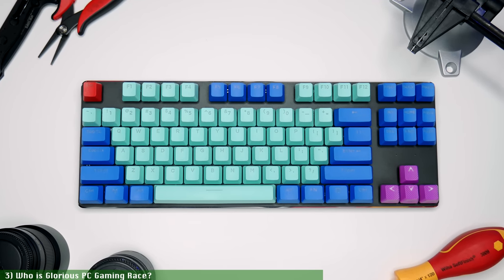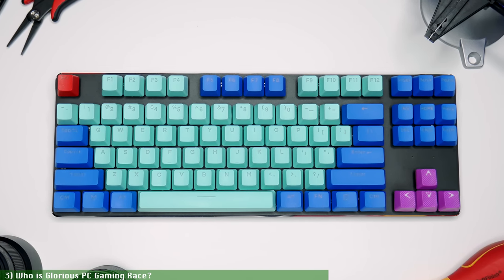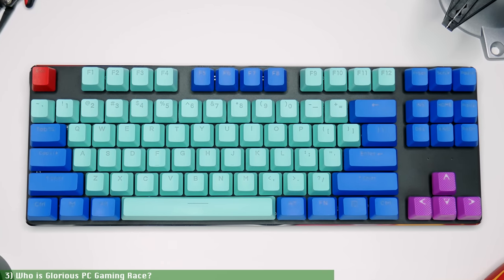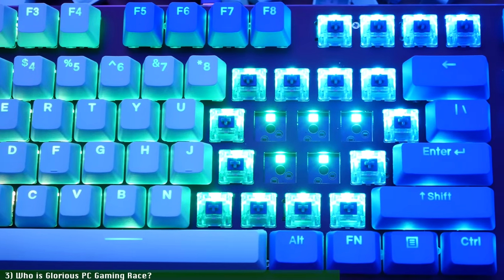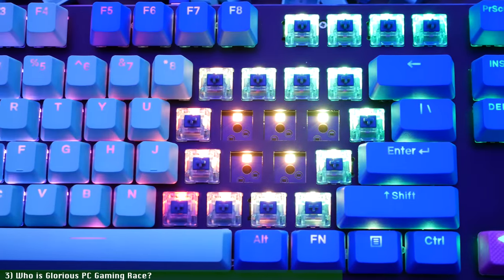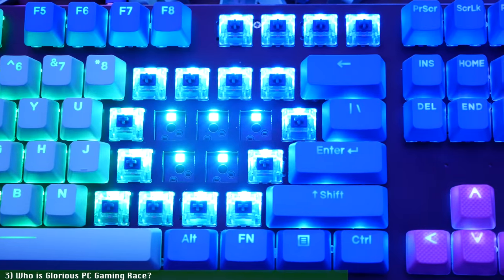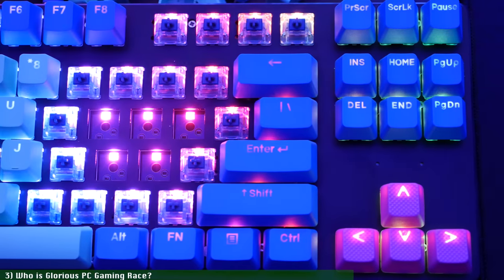And while Glorious is no stranger to keyboards, since their original GMMK hot-swappable board was released all the way back in 2016, they now decided to gun for a different spot in the market. You see, when they released the original GMMK, they were basically aiming for the gaming market, but also with a keen eye in the burgeoning enthusiast mechanical keyboard scene that was starting to break into the mainstream at the time.